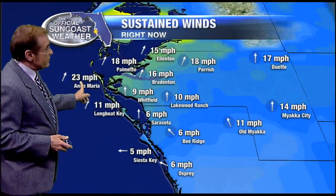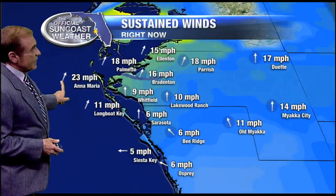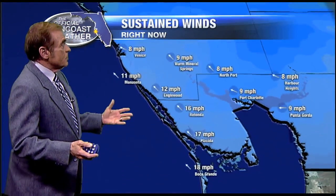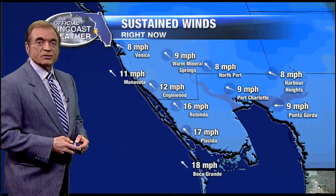Look at this. It's 23-mile-an-hour winds from the south-southwest at Anna Maria, only 11 at Longboat, 5 around Siesta Key. As we move further south, just an hour or so ago, they were a few miles an hour faster than this. So we're going to see these winds gradually subside, and even the seas, the waves are going to start coming down dramatically overnight and tomorrow, according to the National Weather Service.